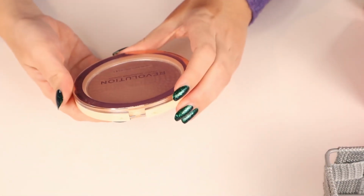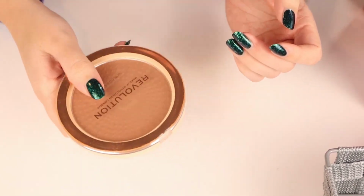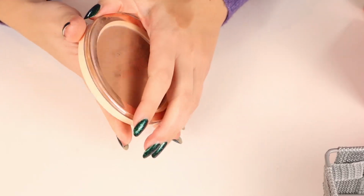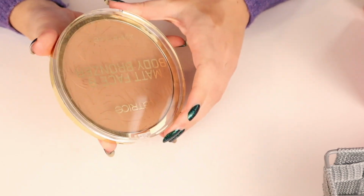And then I have this Revolution bronzer. This is the Mega Bronzer in 1 Cool. Mine makes a little bit of a sound effect. I don't know what's going on with this one. I do quite like this one. It looks quite nice on the skin. I'm gonna keep it.